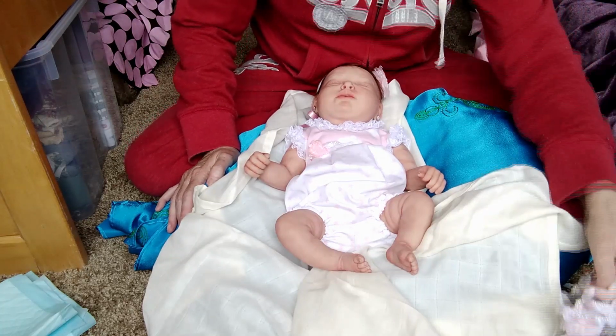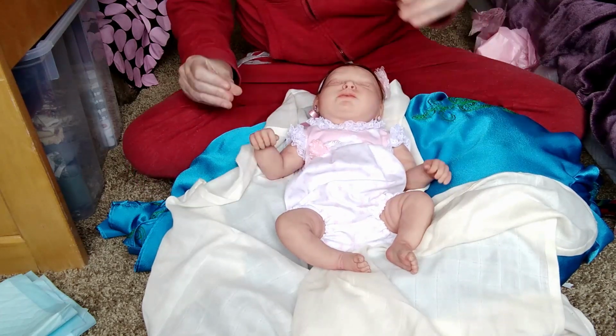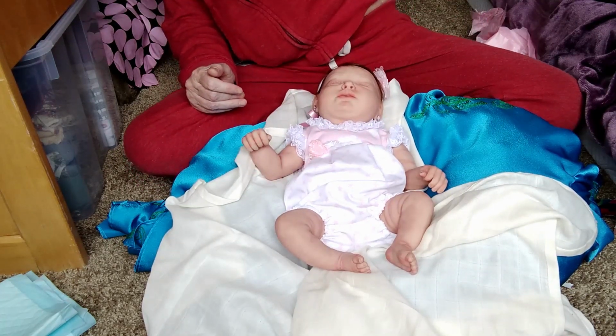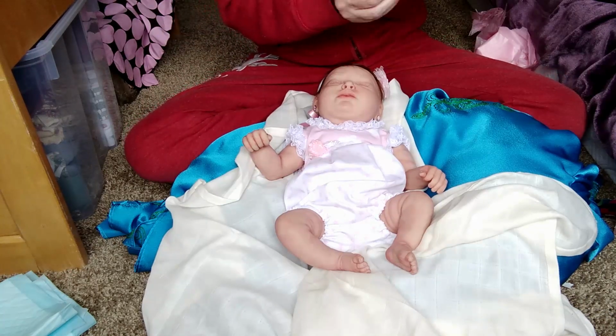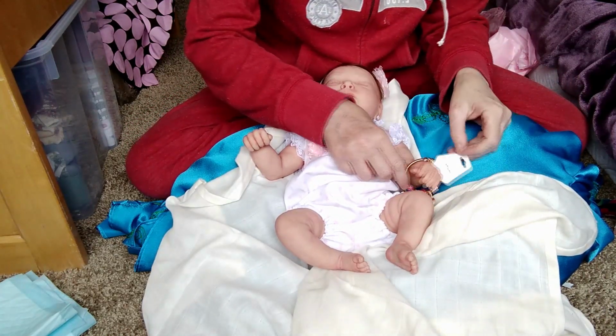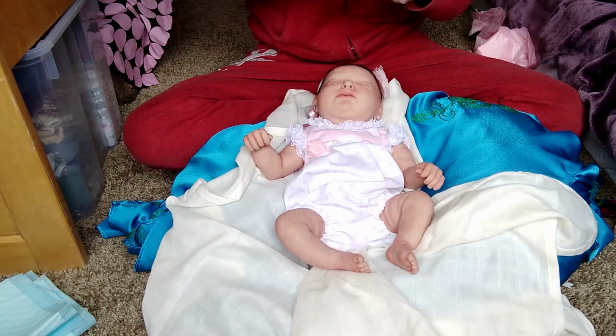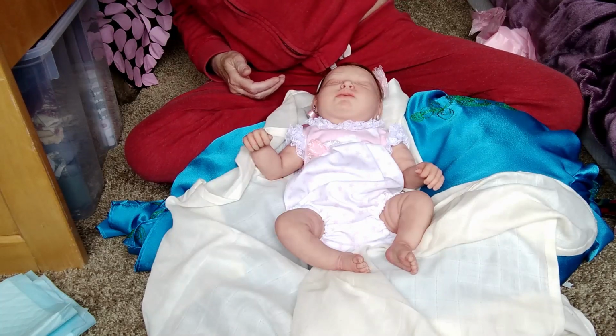Yeah, so that's about it. Well, here, I got a little bracelet for her. I don't know if it's going to fit her. It's probably going to be too big. Yeah, I think it's too big. I have to get a smaller one for it.